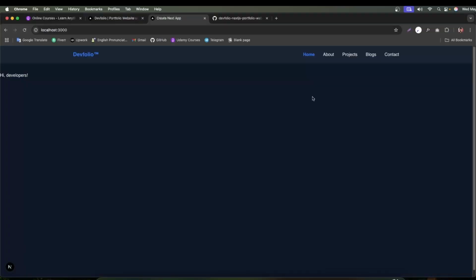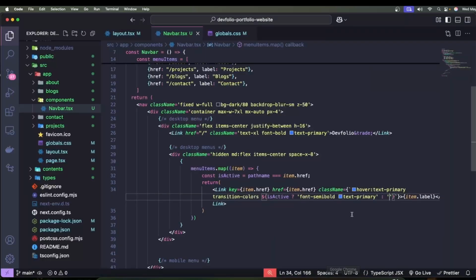Okay, so right now you can see the home is active. If you click about, then look, about is active. If you click projects, projects is active. If you click blogs, blogs is active. So that's why it's perfectly working.